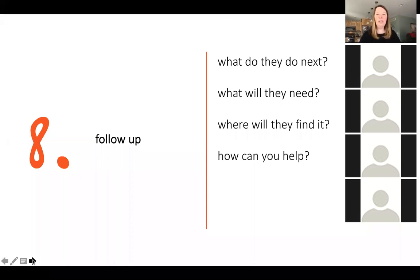Which are, what will I need to do that? Where will I be able to find that information? And how can you help me? Those are some of the most common questions that any educator or leader or broker or business person gets when they're disseminating information to somebody: okay, so what do I do now?